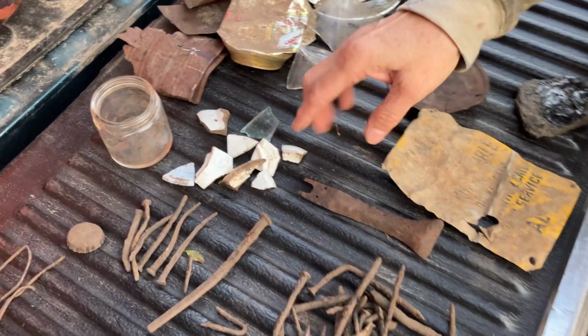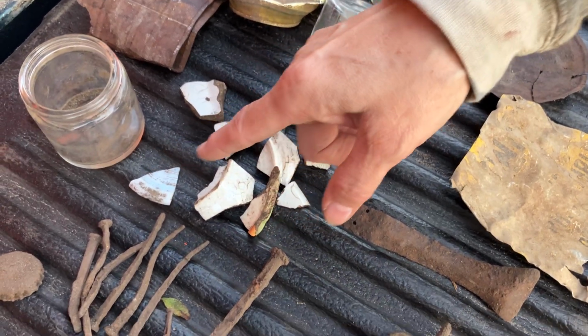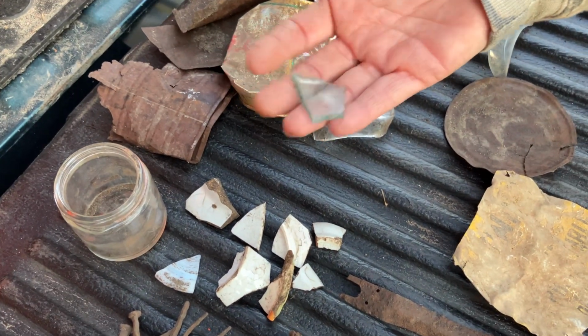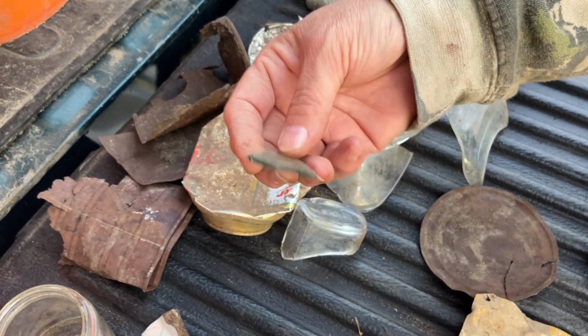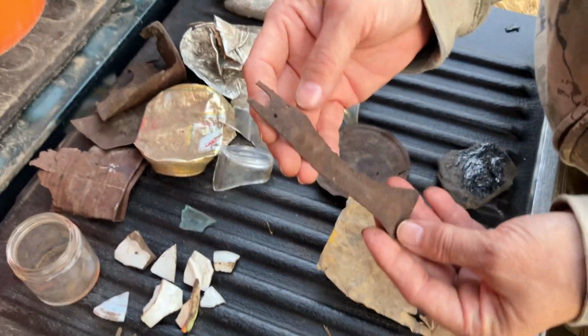We found very few shards, but we thought we'd show them. This is a broken piece of a base mason jar lid, and just some pieces of some pottery. Very little glass. We've got a pile here, but that one has the blue in it, so that kind of dates it. That's pretty.